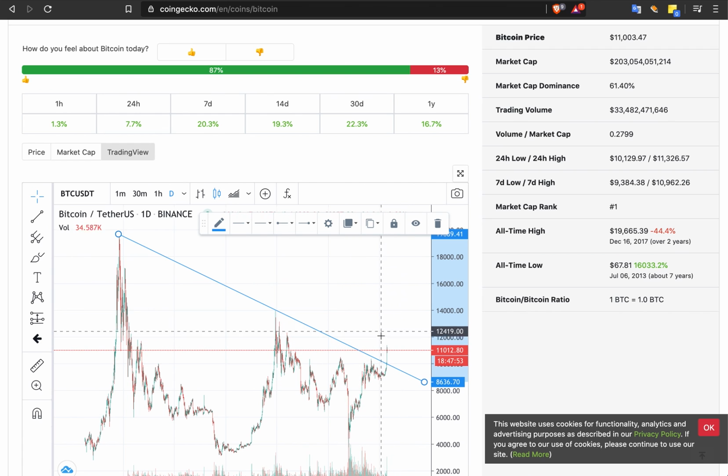So now we believe, or many people believe, that now is the time for a bull run, which basically means that the price of Bitcoin will go to new all-time highs very soon, maybe within a year or so. So that's why Bitcoin currently is a really good pick.